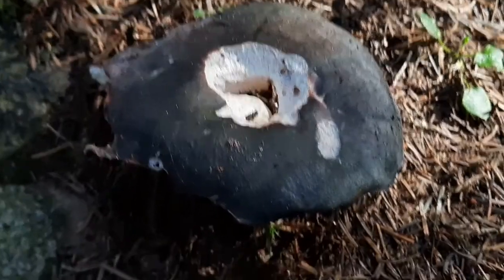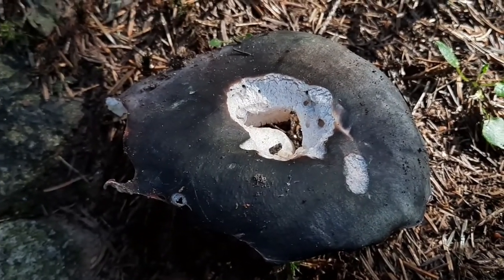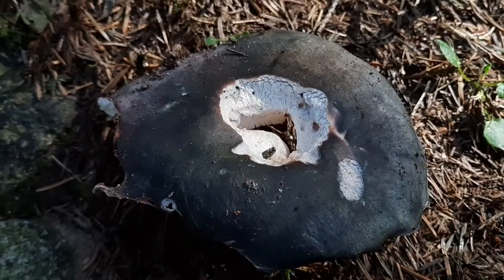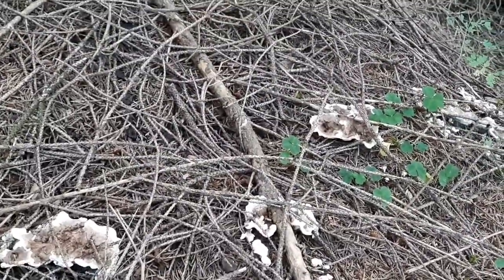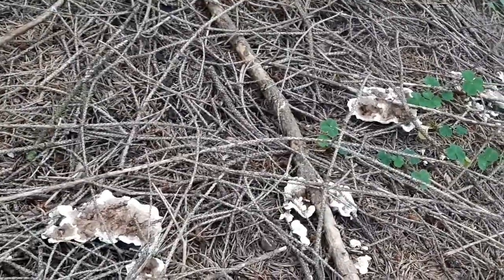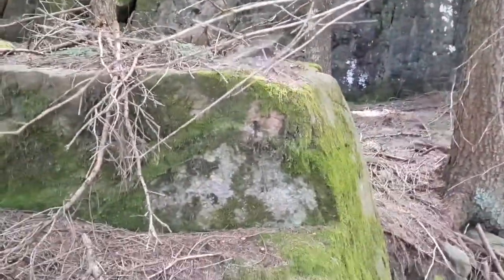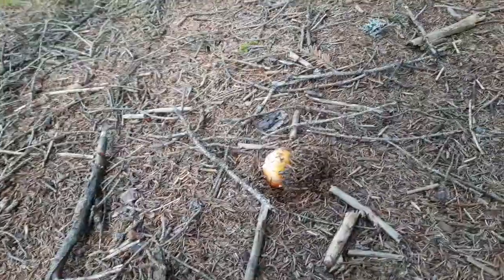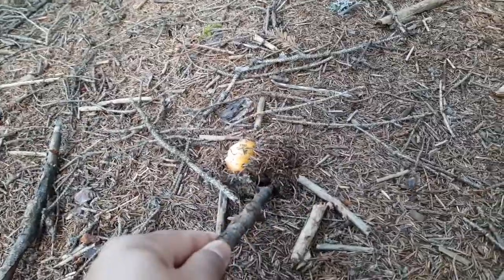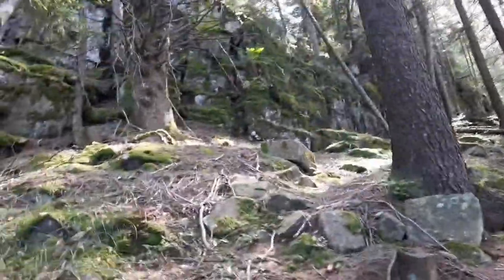So this is a black mushroom. Never seen this before. It's like glittery. It's like there are glitters. Formation of algae as well, and also here. Which one? This one? Kind of rocks. You used to play in these rocks.